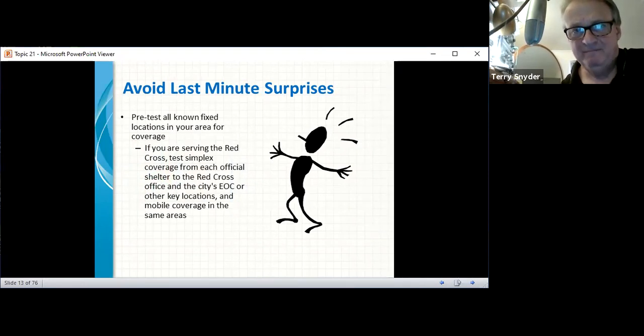And pre-test everything because you want to avoid last minute surprises. And you want to be able to know that you can test all the fixed locations in your area for coverage, which is a good idea, again, for starting a simplex net, which we have talked about. And if you're serving the Red Cross, test simplex coverage from each of the official shelters to the Red Cross office and the city's EOC, the Emergency Operations Center, what EOC means, or other key locations, and the mobile coverage in the same area. Just like I said earlier, take your radios and go out and start talking.